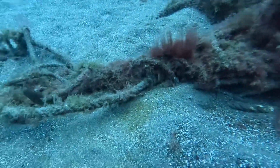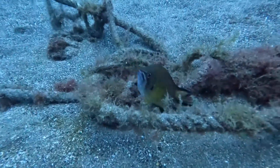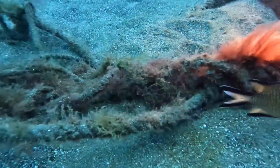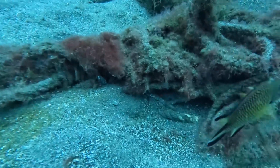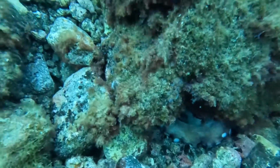It's amazing how these waste things can support life. To the naked eye, this is just a piece of rope, but it's covered in so many plants. Fish were swimming all around it, and of course it was home to those seahorses. We spotted the tentacle sticking out of a rock, and a little common octopus was hiding underneath.